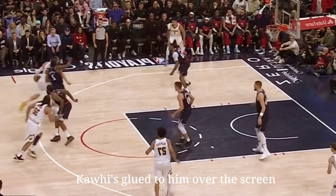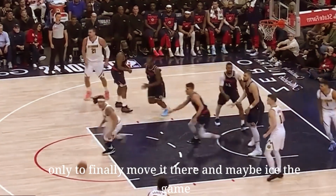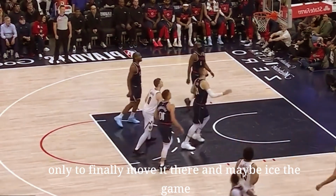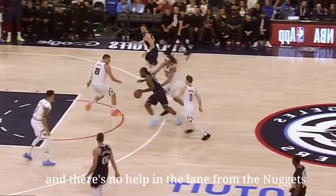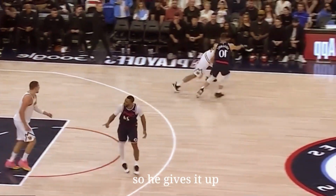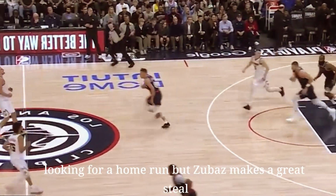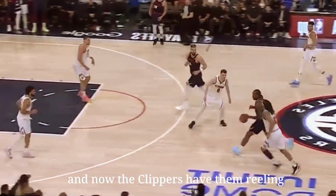Kawhi's glued to him over the screen. He spots a wide open Murray, but Gordon intercepts the pass only to finally move it there and maybe ice the game. But Kawhi uses a high screen and there's no help in the lane from the Nuggets. Powell then pressures Jokic in the backcourt, so he gives it up, and Gordon starts flying down the wing looking for a home run, but Zubac makes a great steal, and now the Clippers have them reeling.